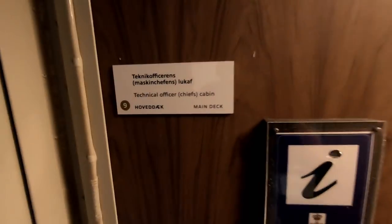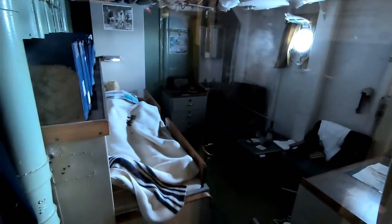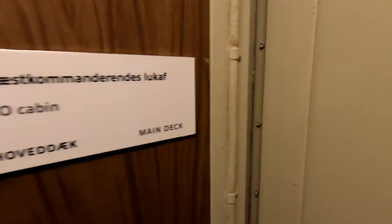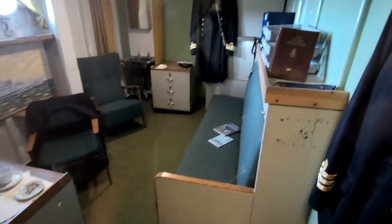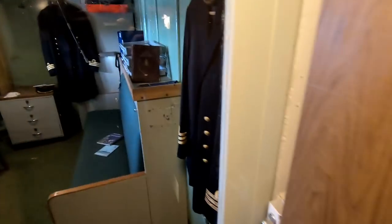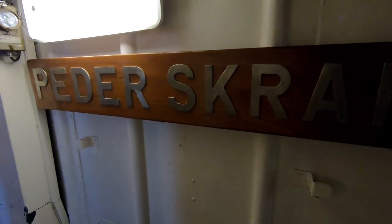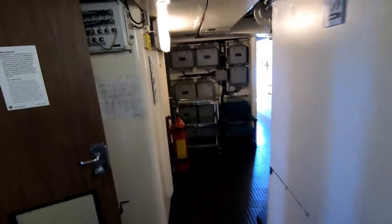Technical officer. This is the cabin of the chief technical officer. This is how it looks. And this is for the XO cabin. It is locked. There is no way I can show it to you from inside. This is Peder Skram. This is the name of the ship. Warship. The wardroom.